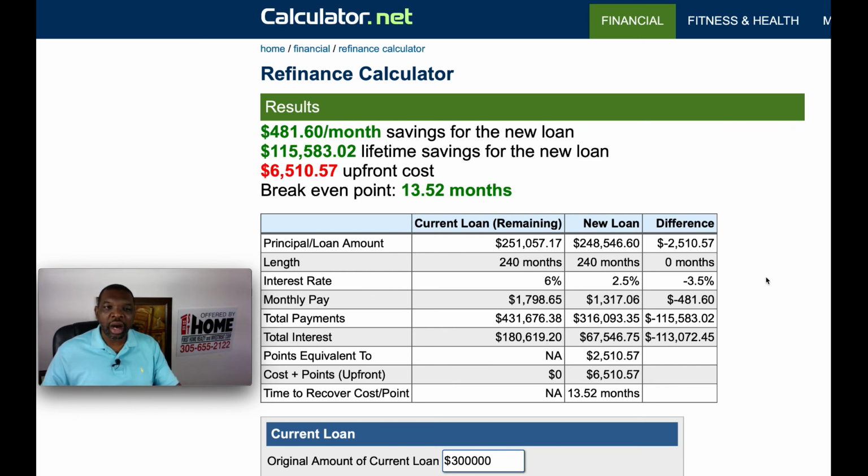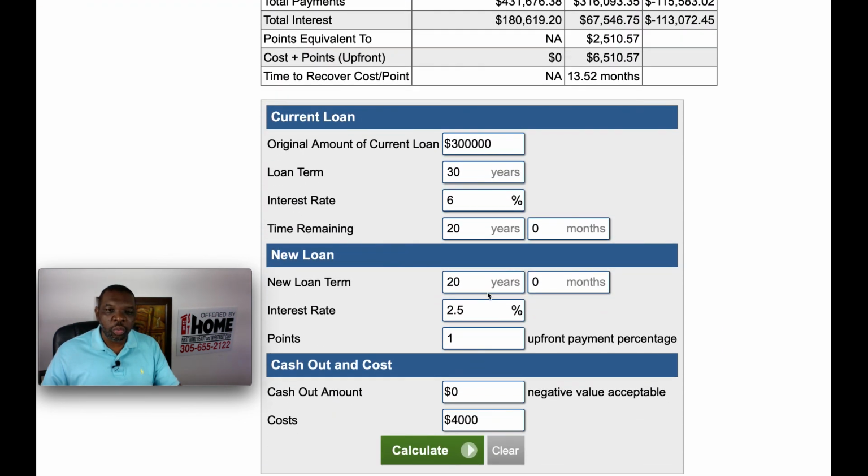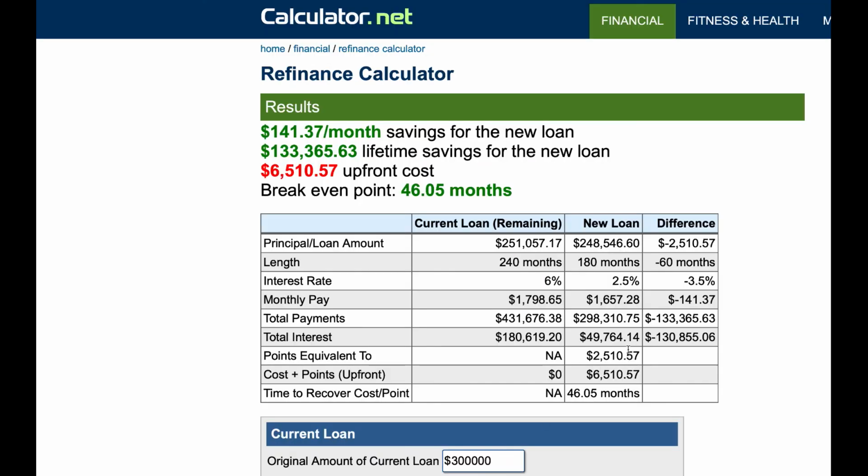Same thing. How much does it cost? $6,000. It will take about 13 months to get your money back. If somebody says, you know what, I don't mind, I can pay the same, give me a 15-year, let me see how that's going to affect my payment. We can change it here and give them a 15-year. The lowest we can do is 15 years. So for the same scenario, if we put 15 years, this is what we get.